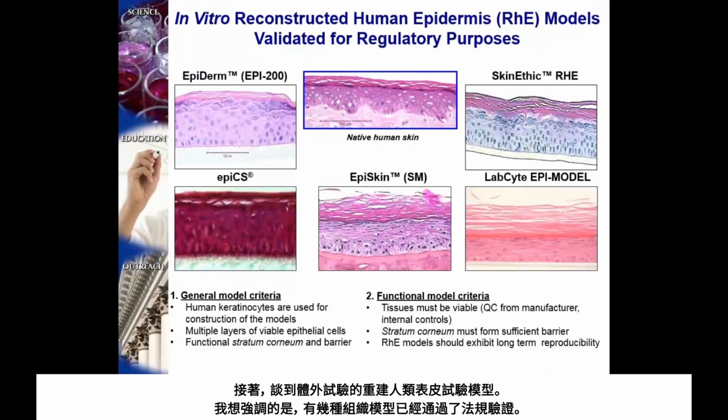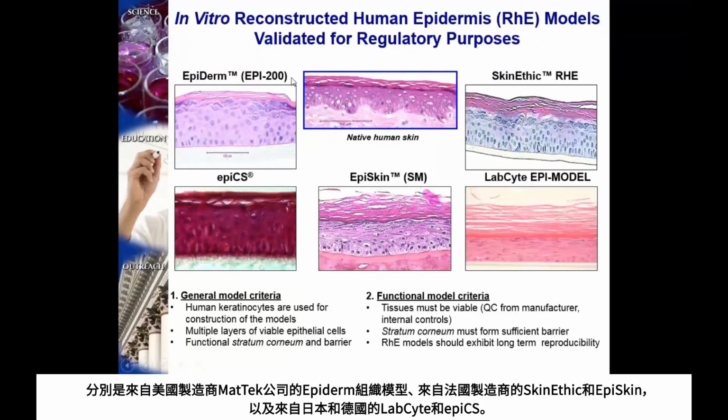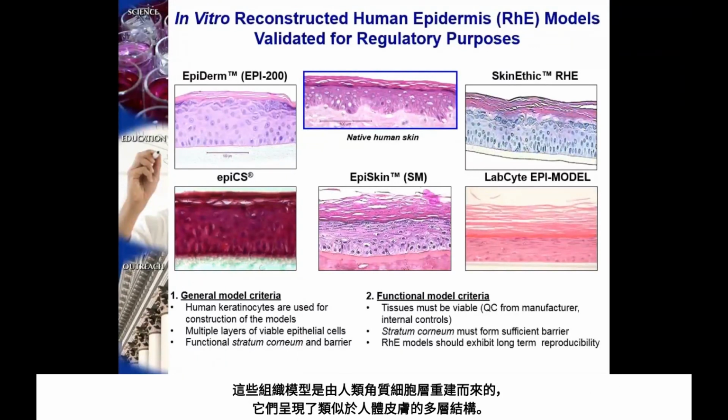Moving into the in vitro reconstructed human epidermis test models, I would like to emphasize that there are several tissue models that have been validated for regulatory purposes. One is the EpiDerm tissue model from the U.S. manufacturer MatTek Corporation, SkinEthic and EpiSkin from the manufacturer in France, and also LabCyte and EpiCS with other manufacturers around the world, in Japan and Germany. These tissue models are reconstructed from human keratinocytes, and they display a number of layers similar to the architecture of the human skin.